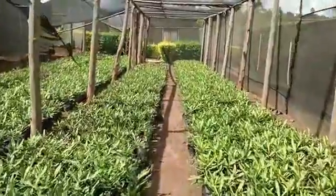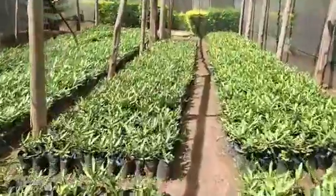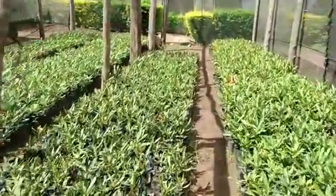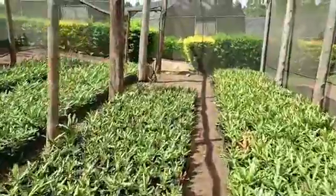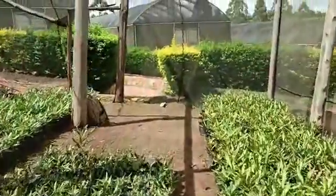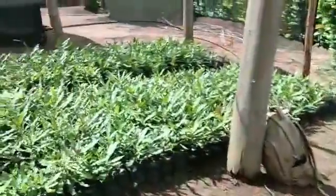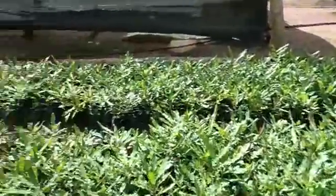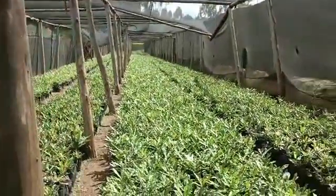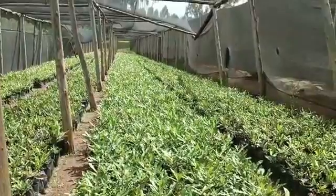I see here that you have many nurseries, because of the processes you're talking about. What is the capacity of Royal Plant Nurseries in terms of seedling production? Thank you. Within a season, we raise at least 50,000 seedlings of macadamia. But it depends on the farmers' capacity, all the farmers' demand. They are the ones who give us the numbers we produce.